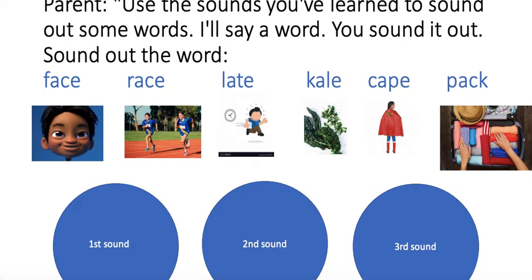Sound out kale. Here's some help. Kale. Two more. You've got this. Sound out cape. Here's some help. Ape. Last one. Keep in mind, this word doesn't have a magic E at the end, so the A makes its short vowel sound. Ah. Sound out pack. Here's some help. Pack. Beautiful work. Let's keep going.